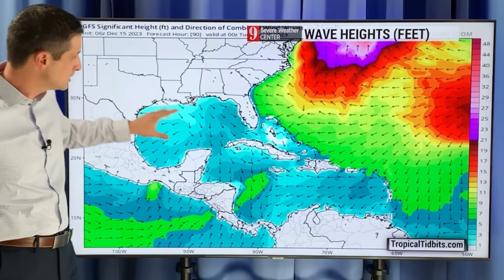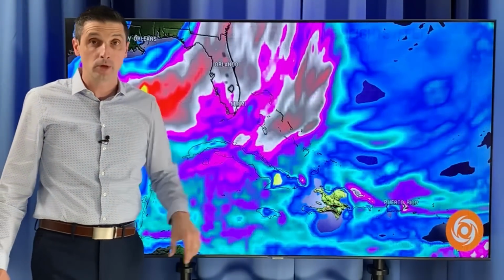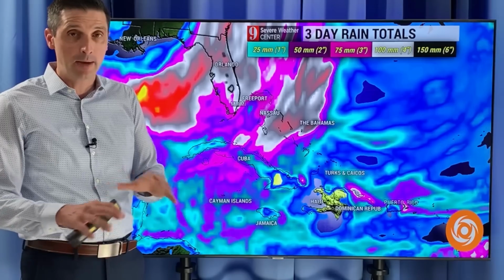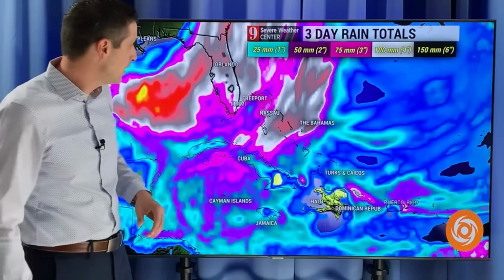And then we'll see some choppy seas as we work our way back through the Caribbean and the Gulf. But that's kind of the bulk of the action. Watching those wave heights, mariners, I know you're on top of this. Captains, you're doing some fishing. You know even better than me as far as how these seas go.